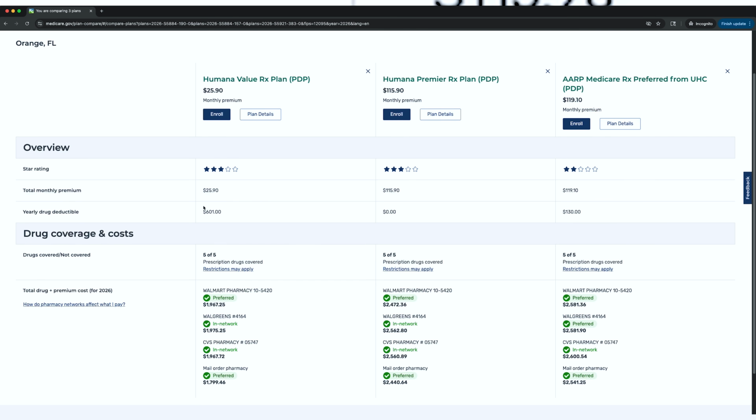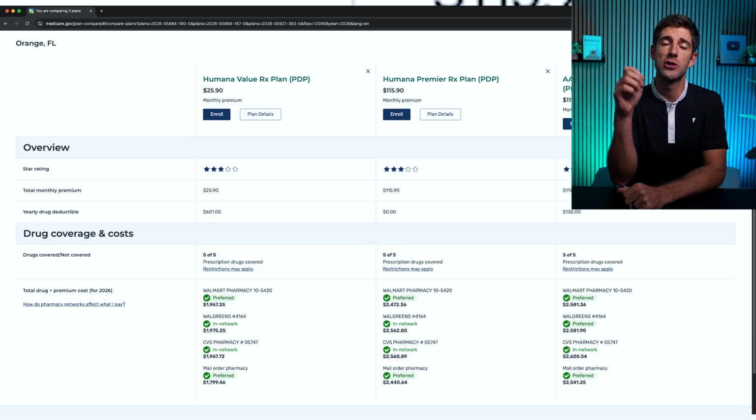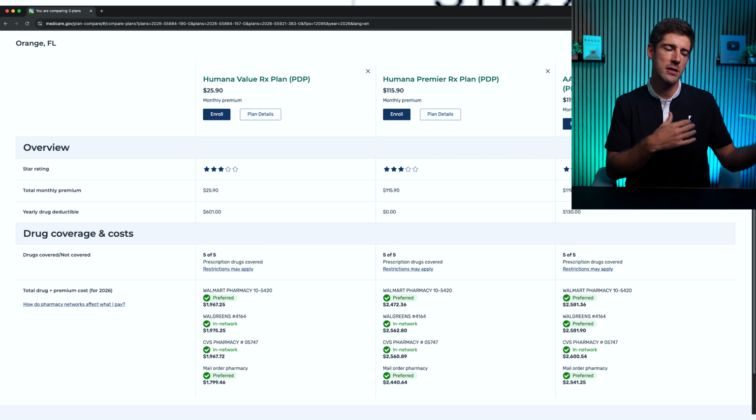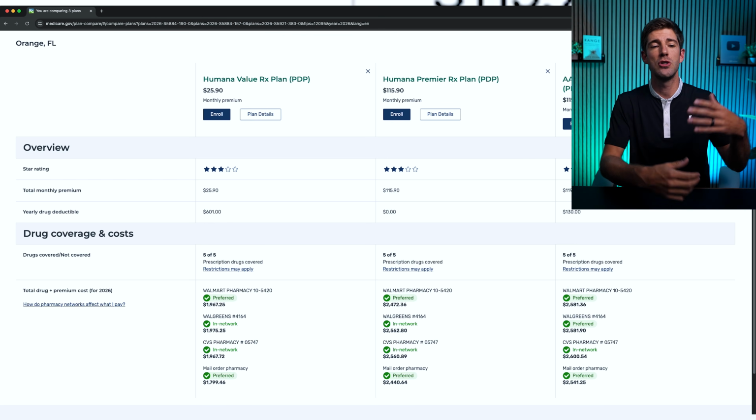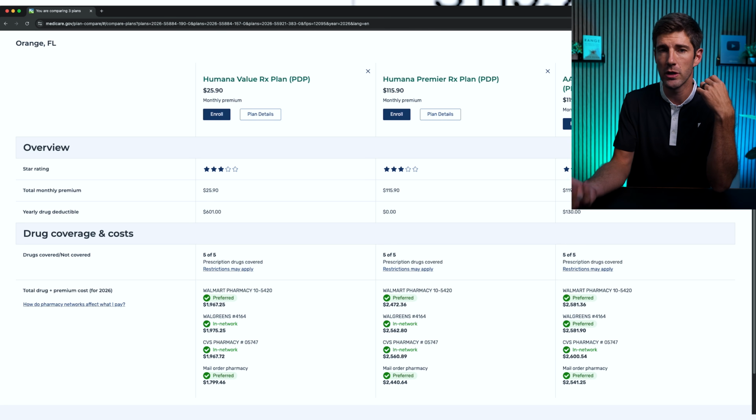The $25.90 plan almost has the max deductible amount for 2026. The max is $615. This one is only $601. But this is again why it's important to sort this list by drug plus premium cost, not sorting it by deductibles, not sorting it by monthly premiums, because you could have a plan with a higher deductible that is still a lower overall cost plan for you than a plan with a lower deductible.